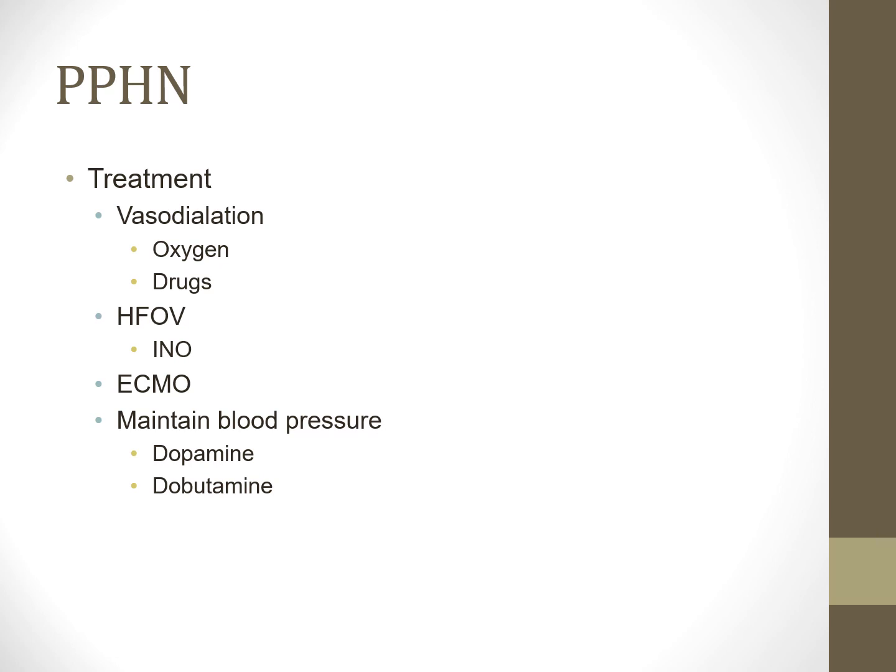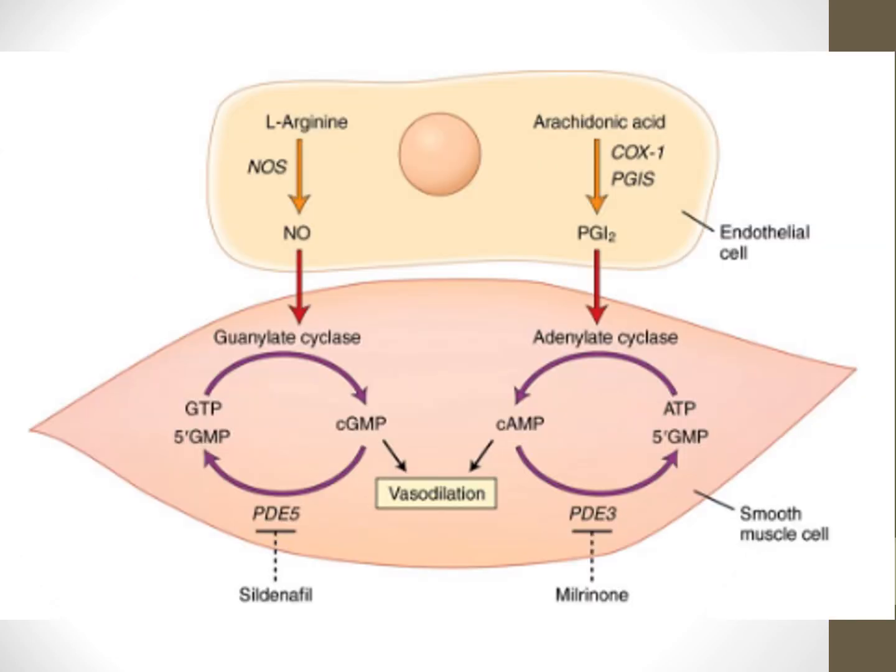The big thing here is to maintain their blood pressure. If they get hypotensive, then that'll make their pulmonary hypertension worse because they don't have perfusion to the respiratory zone and they won't pick up the oxygen they need. And what we're looking at here, and this is from your book, is how these PDE inhibitors, so milrinone, sildenafil, the Viagra, right, help the endothelial cell relax, so that way they can vasodilate, and that will help them get more oxygen into their bloodstream overall.